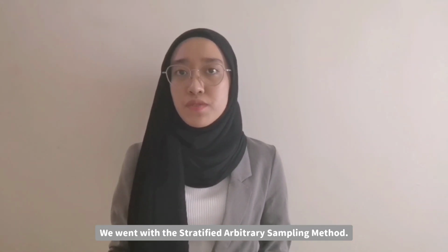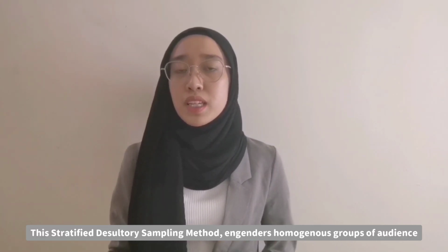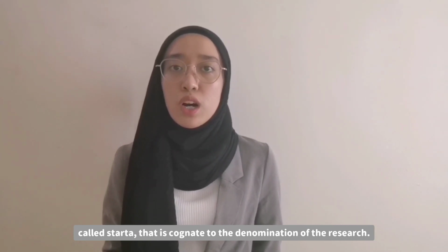Next, sampling method. We went with the stratified arbitrary sampling method. The stratified sampling method produces homogeneous groups of audience called strata that are connected to the denomination of the research.